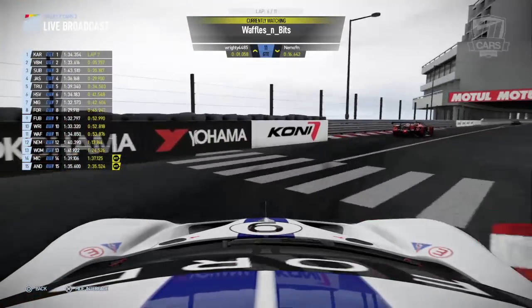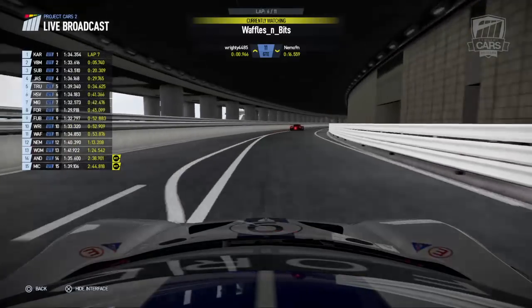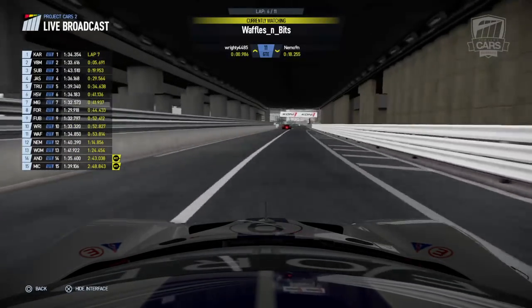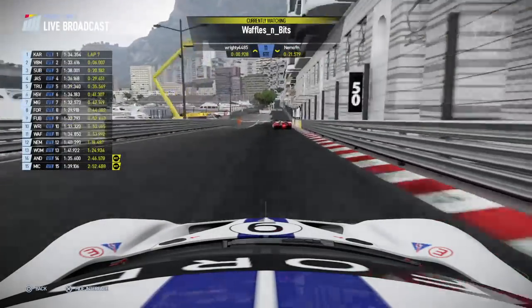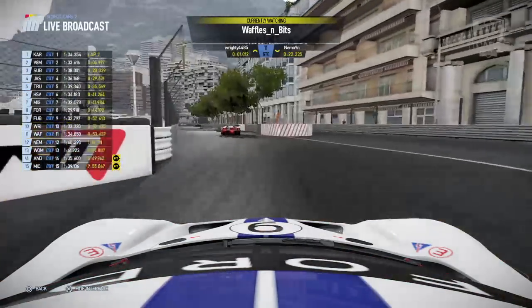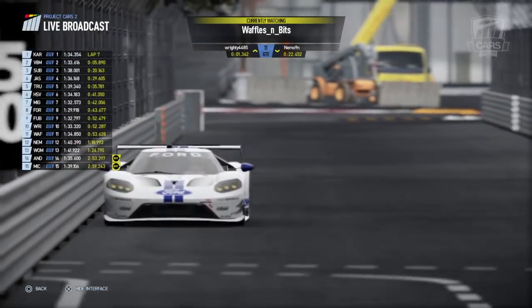As we ride on board now with Waffles coming through Portier into the tunnel. That's where Ayrton Senna went off back in 1988 when he was about a minute or so or a lap in the lead. And Prost came through and took the victory on that occasion. Lap 6 out of 11, Rob. 5 laps to go in this crazy, crazy race. Yeah, it's shaped up to be just the Monaco, isn't it, so far? And we've got one more to go.